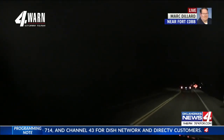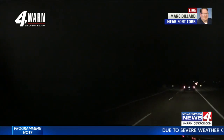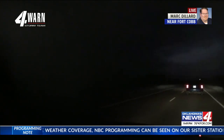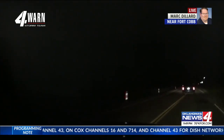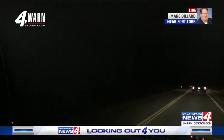Yes, Mike. Now northbound on 62 from Apache, and looking off to my north-northwest, I can't make out any real funnel feature or wall cloud feature at this time. Just waiting on the lightning to kind of work with us a little bit. Let me get on top of this hill just a second. The area of concern from Apache is off to the northwest, and then for sure from Fort Cobb to the south and southwest. So I just need folks in that area, basically a drawn line between Apache and Fort Cobb, to be aware.